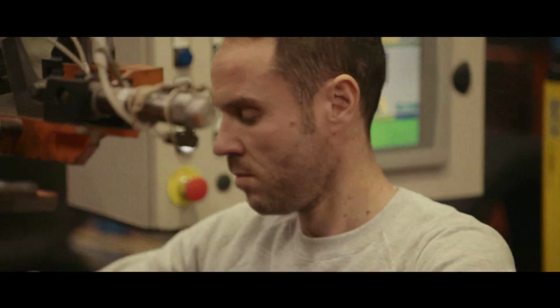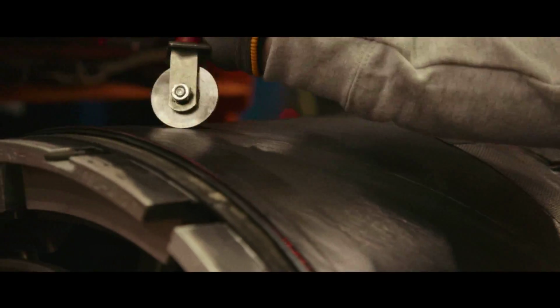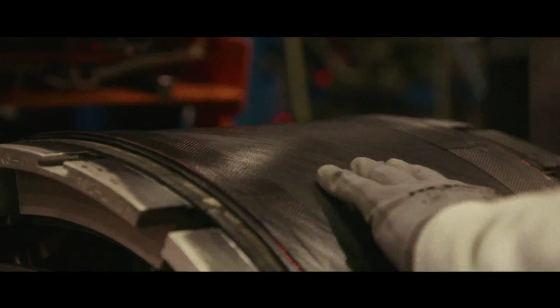All the molds that were built at the time had been scrapped. You know, we had few drawings existing, so we were trying to understand what was the original story before we can commit to a new story.